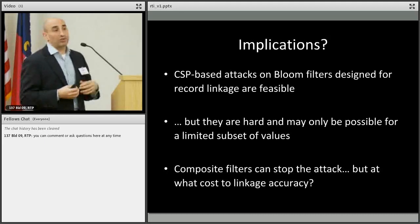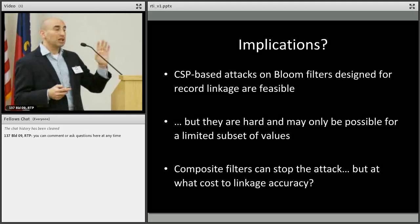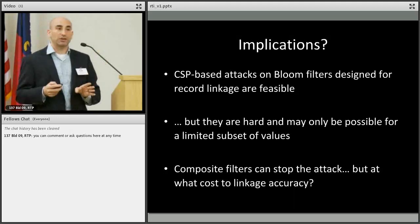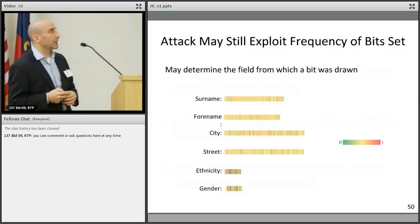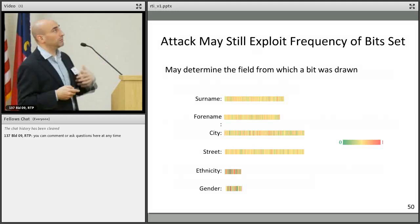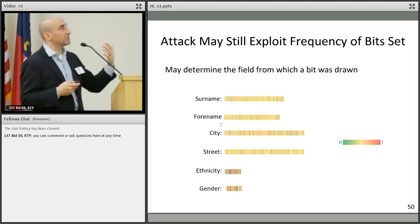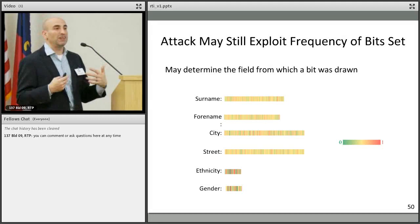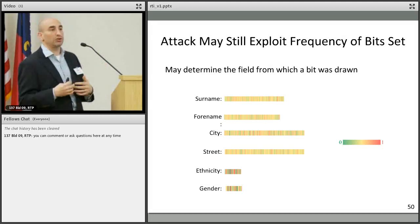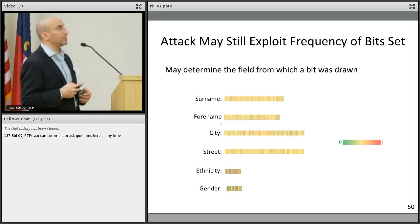And so then you have this question of, composite filters can stop the attack, as I was alluding to. It will lead to a little bit of a loss of accuracy. How much? Okay. So we took it a couple steps further. For instance, this attack may still work that we were suggesting. The attack may still be able to separate which fields contributed to which particular bit. All right, and that's just because they have a different probability of setting a bit.